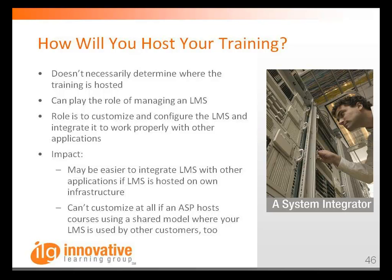Okay, what about using a system integrator? If you work with a system integrator, it doesn't necessarily determine where the training is hosted. The system integrator could play the role of managing the learning management system in any of the 3 locations that we've already talked about, or on their own server as well. Really, the role of the system integrator is to customize and configure the learning management system and integrate it to work properly with your other applications, wherever it ends up being hosted.